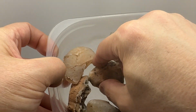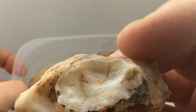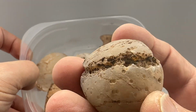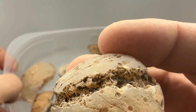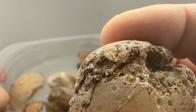I think we looked at this guy. If not, these have some banding on it. Alright. Not a lot showing on this one. Don't know if this is just a rough spot in the bubble where it grew, or if that's a fracture or what.